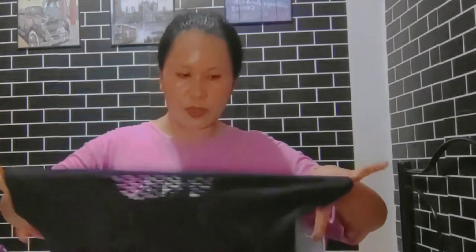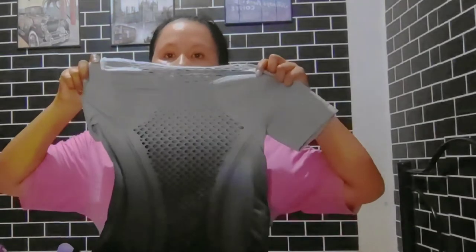So another one, I think it's H&M or whatsoever. This is an authentic dry fit. I got this one because I'm doing exercise, so I'm gonna use this one, and it's very nice. I like the color, I like the design, I like the back. Super nice, and I love this very much. This is my 10th selection of the items that I bought there. I got this for $1.